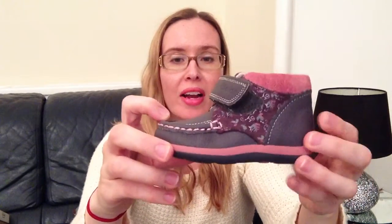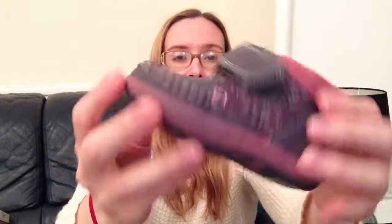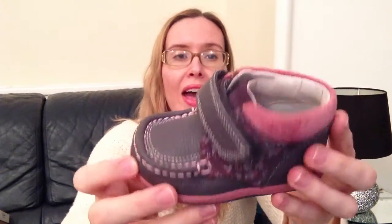They are in a kind of mauvey purple colour with pink lining and pink detailing and a little bit of floral detail here and kind of faux suede. They are leather and they're the proper walking shoes, so they've got proper hard soles on the bottom. And I thought these were really cute.